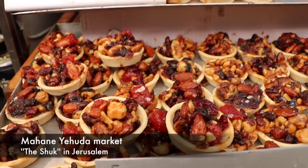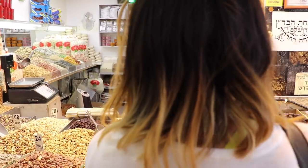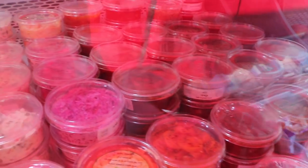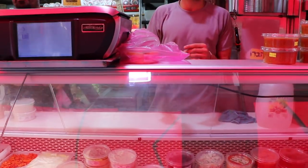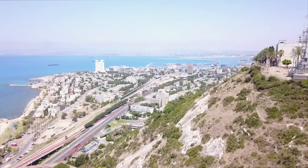To take a break from the hot sun of Jerusalem, stop by the Mahane Yehuda Market. Again, authentic local foods, fresh hummus, and plenty of delicious dates. Look at this, this is hummus, all kinds. Yum. And we just have one spicy hummus. Thank you. Welcome.